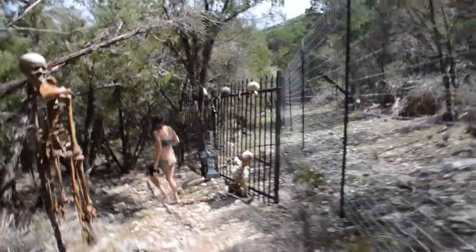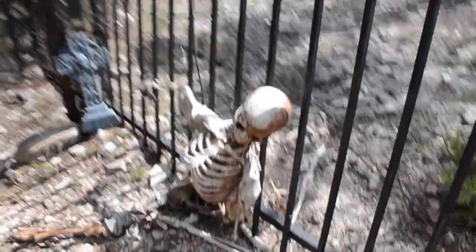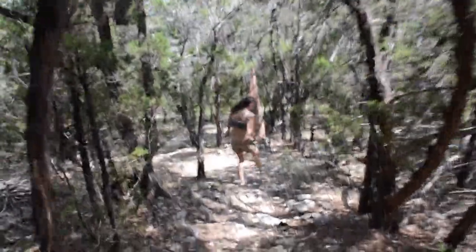All right, now we are coming up on this gate. I'm not sure if this is the second clue or not. This would definitely be cool to come out here during Halloween. May just have to come out here again. Here we go. Hopefully the second clue is about to come up.